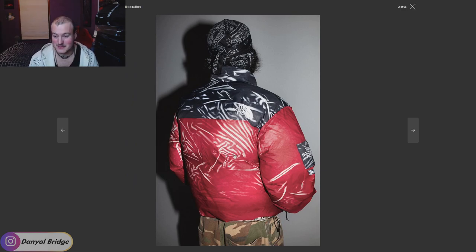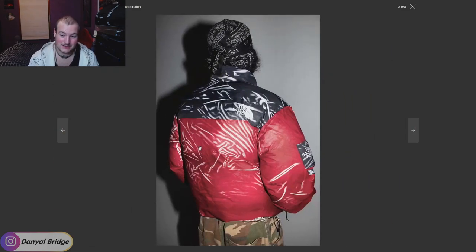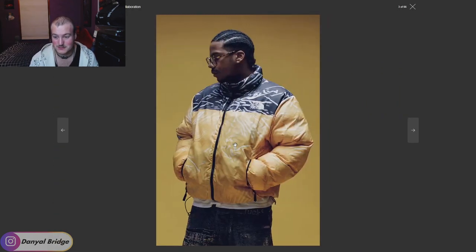And yeah, it kind of gives that deceitful look of it adding texture to it. I actually think this is one of the better North Face collaborations I've seen in a while, as they started to get pretty boring and bland over the past couple of years. So I'm actually kind of keen on something like this. I think it's kind of fun and goofy, I suppose.